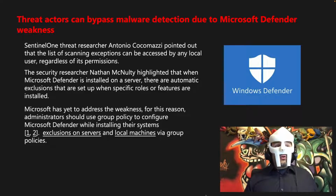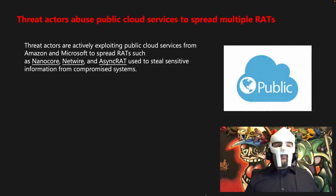For this reason, administrators should use group policy to configure Microsoft Defender while installing their systems, setting exclusions on servers and local machines via group policies.